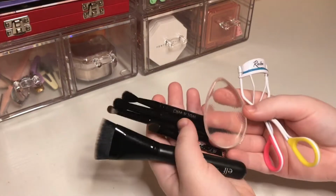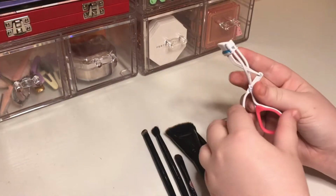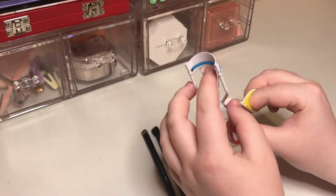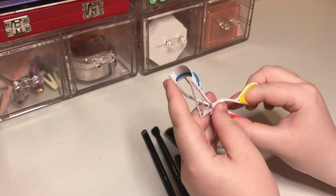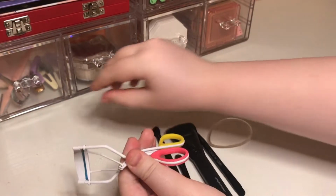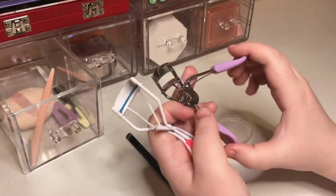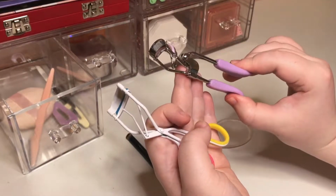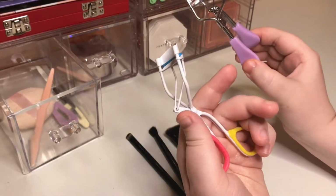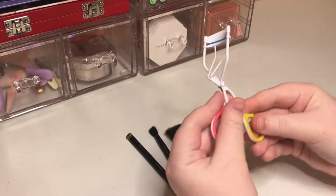Next, I have some different brushes and makeup tools. So this is a Revlon eyelash curler. I don't really like it. It feels very stiff and the curling rubber part doesn't have any give. Do you see how little give that has? In comparison, this is one of my favorite eyelash curlers, and do you see how much give that has? So this is the amount of give that I like, and this just doesn't have that. So I'll see if my mom or my sister wants this.